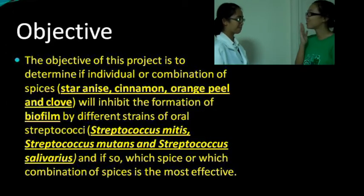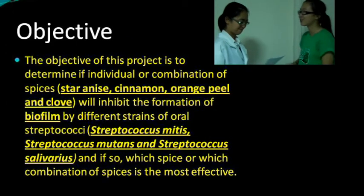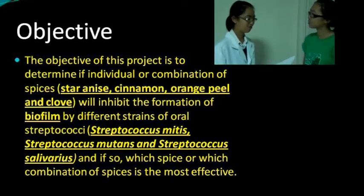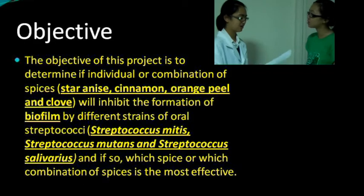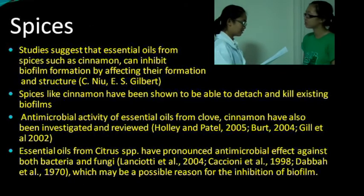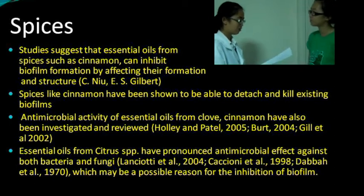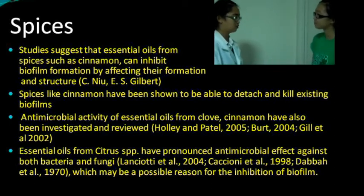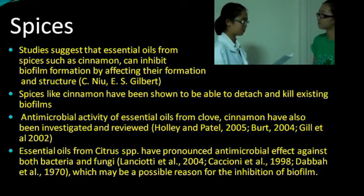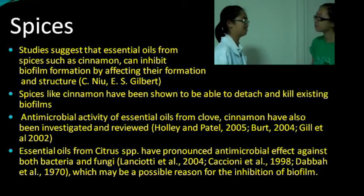Oh no! So what can I do to prevent the formation of more biofilm? Don't worry, we are currently undergoing research to investigate the effect of spice extract combinations in inhibiting biofilm formation. Studies have shown that essential oils from spices such as cinnamon, cloves, orange peel and star anise have antimicrobial properties which can possibly inhibit biofilm formation.